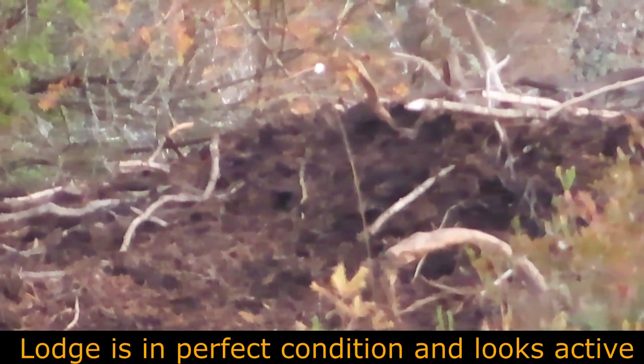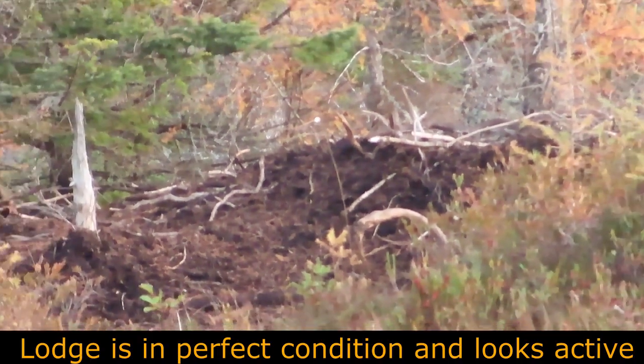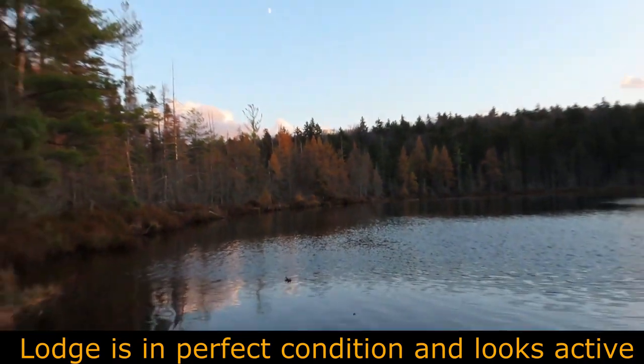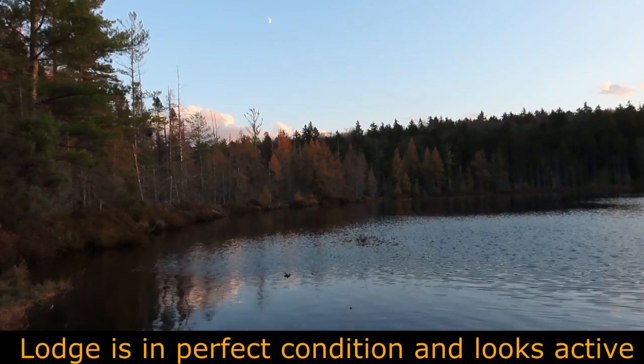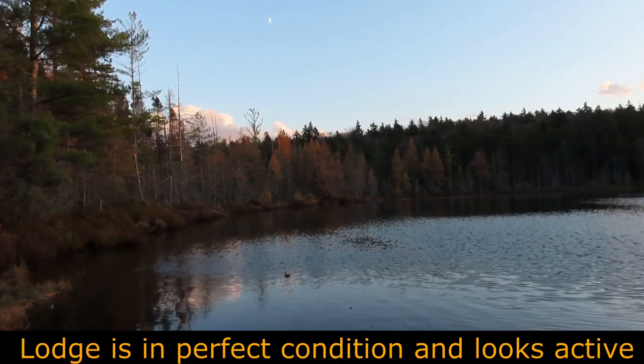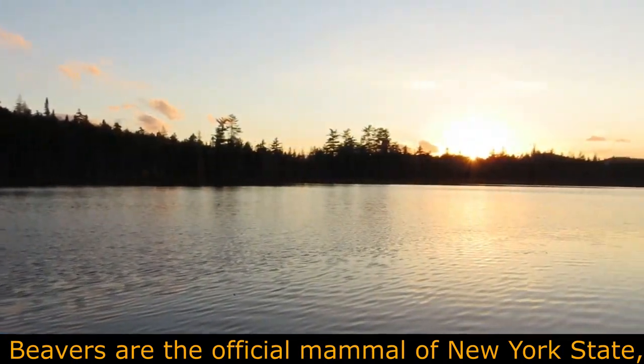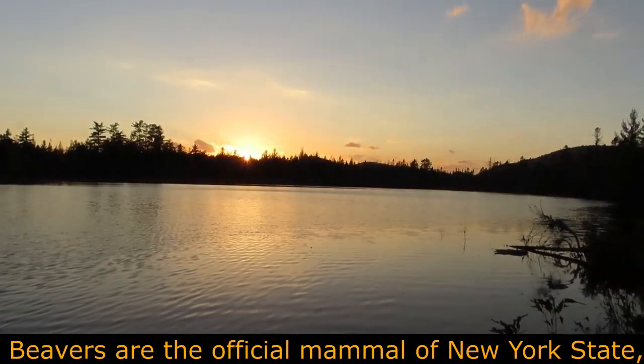This is a beaver lodge, and he's on this beautiful pond, and I'm hoping they usually come out and swim in the evening, so I'm hoping he'll come out and swim in the evening, or she, because the sun is just about down.